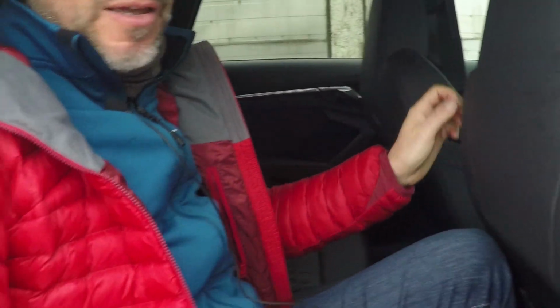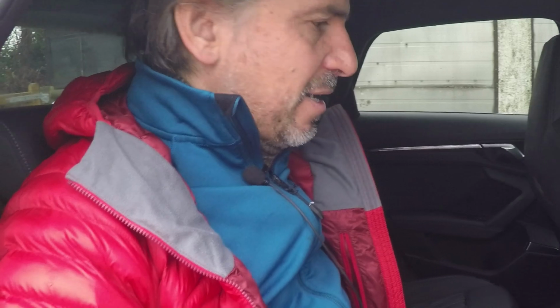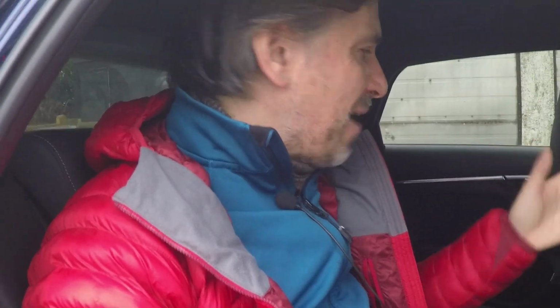Okay, I'll get in there. Okay, well, it does feel a little bit more cramped than the BMW, but this could well be down to the adjustment of the seat, because it's a little bit laid back there. So that looks a lot better and a lot more like the BMW. I think I must have adjusted it.